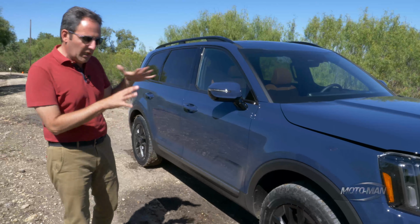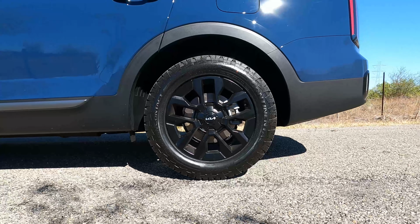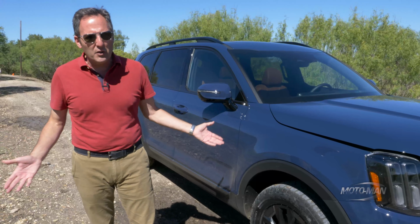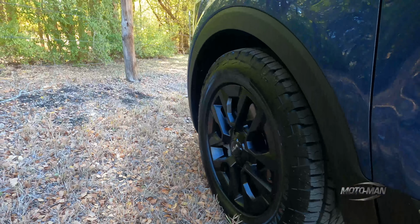Then there's the whole rugged thing. That's what's changed here with this one, the X-Pro. It's got 0.4 of an inch more ground clearance, and that works in conjunction with different wheels and tires. Just remember, the last Telluride you and I drove had 20-inch wheels. This has 18-inch wheels for more of an off-road application.